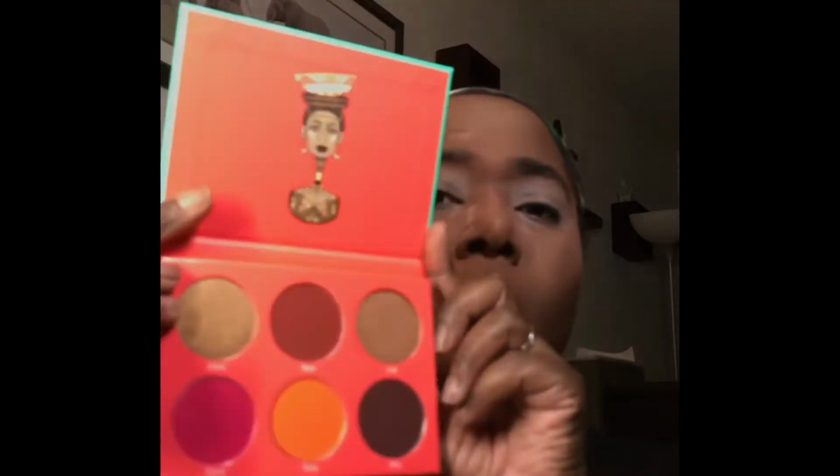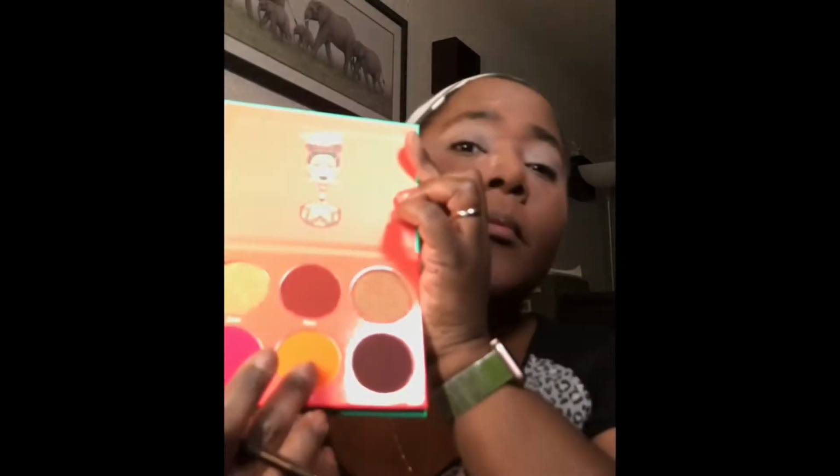Oh, and my new palette from Juvia's Place came in. The Saharan Blush Volume 1. I'm not sure if it's really a fair representation since I put my blush on under my foundation, but I am going to use it today. I'm really excited. So, I'm going to start with Toby, which is that little orangey shade.